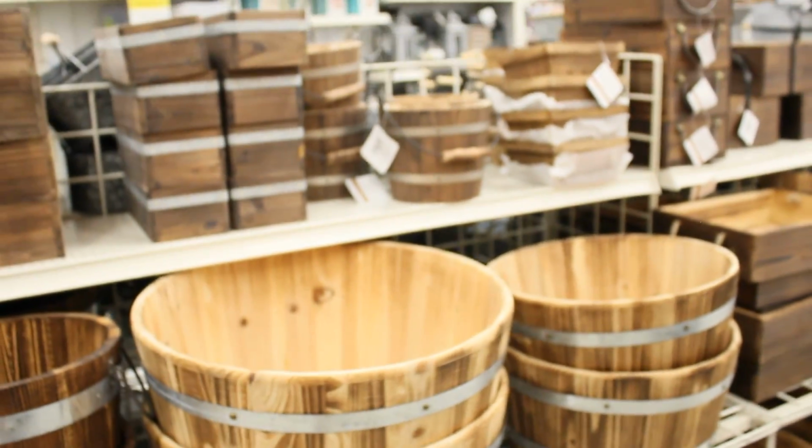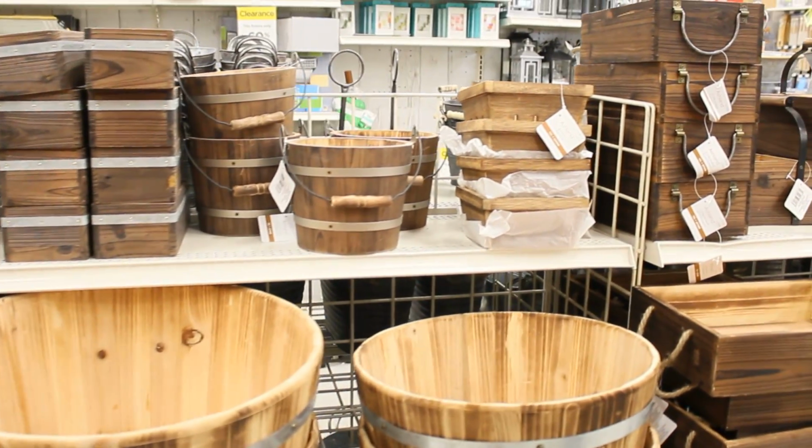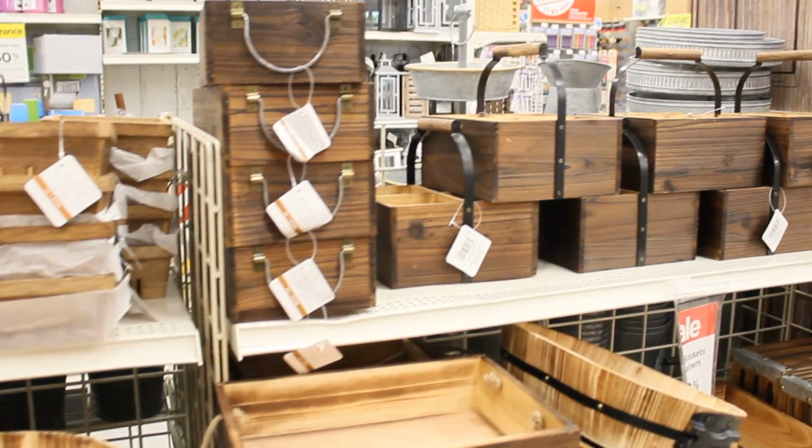Again, I do think you could check out maybe even your thrift stores and flea markets and maybe look to kind of duplicate something similar, or you could just go for these if you want it to be easy.